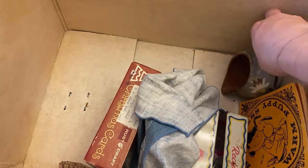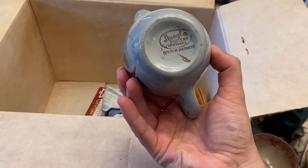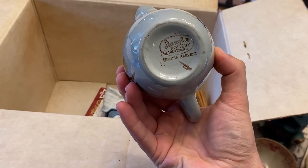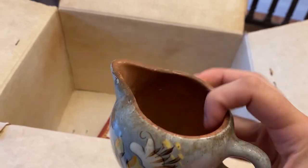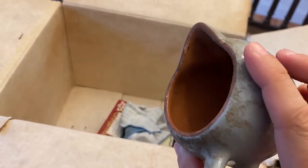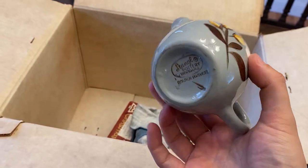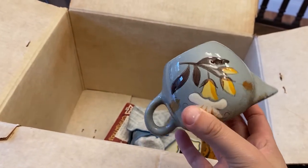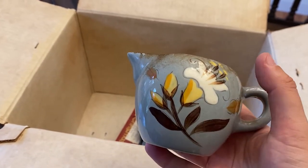Okay, and then I have this little pitcher that I saw right away when I walked in, but didn't grab till the end. It's Stangl. I guess it's like a creamer, but I thought it was really cool. It is glazed inside, even though it looks like redware. Maybe it is redware, but with a clear glaze. There's a lot of dirt in there, like dead insects. I really need to clean all this stuff. Yeah, I thought this was beautiful. There were no matching pieces, or else I would have grabbed them too.